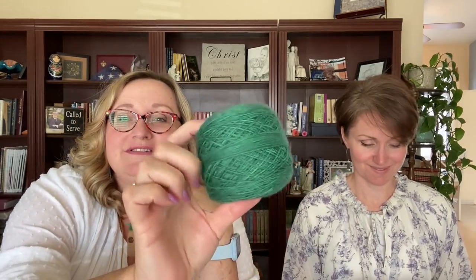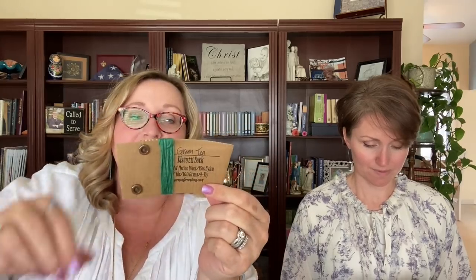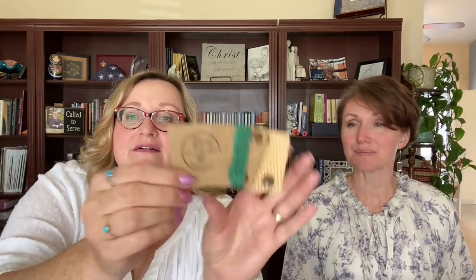Okay. Our sister Alexis just cracked us up. So I bought this yarn at the Great Basin Fiber Arts Fair. And it is from Yarn Cafe Creations, Christy. And this is the green tea colorway. And by the way, how cute is her ball band?